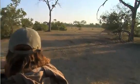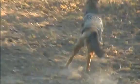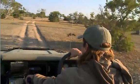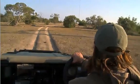Doing exactly as we predicted, heading for a bit of shade. Oh, no, a little bit of a fright. Sorry, jackal. And this is quite a relaxed one. And shade. Let's leave the jackal and see if we can find a secretary bird on the Arathusa airstrip.